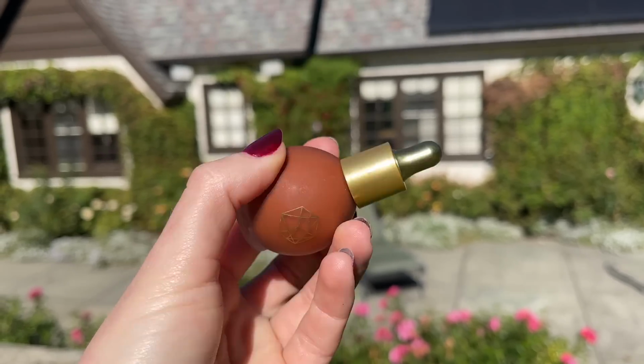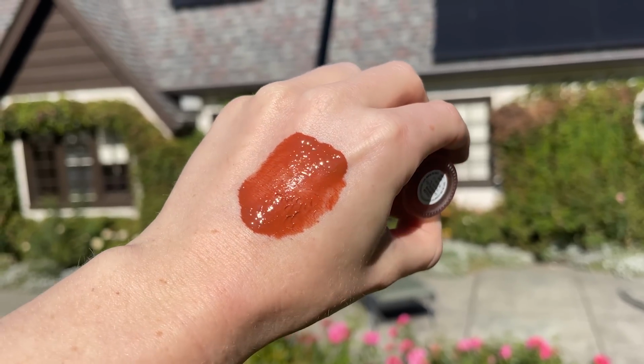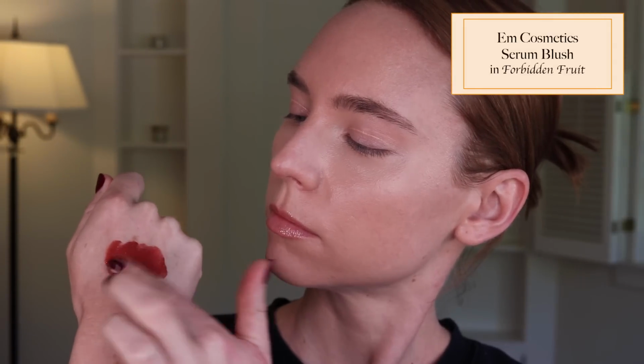And their other new shade is Autumn Sky, which is this burnt brownie terracotta. I feel like a lot of people are really gonna love Autumn Sky, although I definitely prefer Forbidden Fruit. I find that orange blushes don't tend to look great on me. Now, M Cosmetics has apparently made a lot of changes to these serum blushes. The first thing to note, the packaging has been updated. It's supposed to be a lot easier to use.